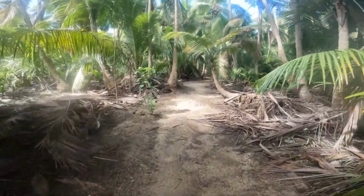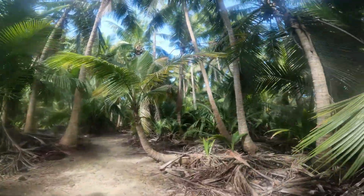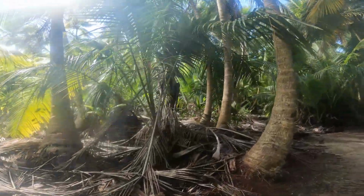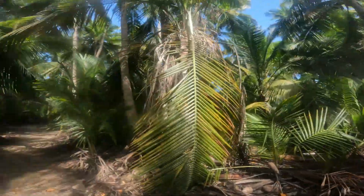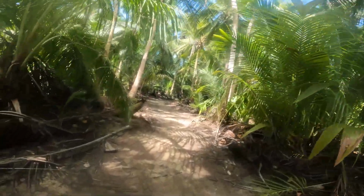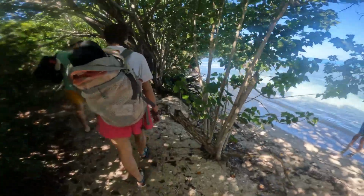Here we're just kind of walking through the trail. You can see these beautiful grove-like areas that were just nice to walk through. It's something that you don't really get a lot in the Caribbean, a nice forest, or at least where I live around here. So the trail is not that long. It's about half a mile, so it's a nice quick easy hike.